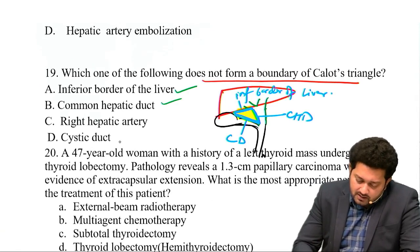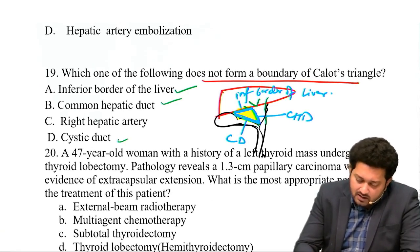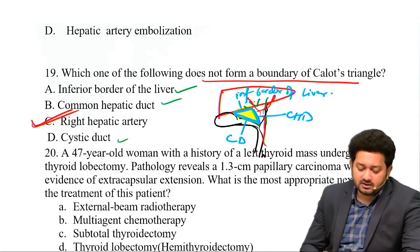Inferior border of liver, common hepatic duct, cystic duct. The right hepatic artery goes from here. See, the common hepatic comes like this, right and left. So the right hepatic artery is not forming the boundary of Calot's triangle.